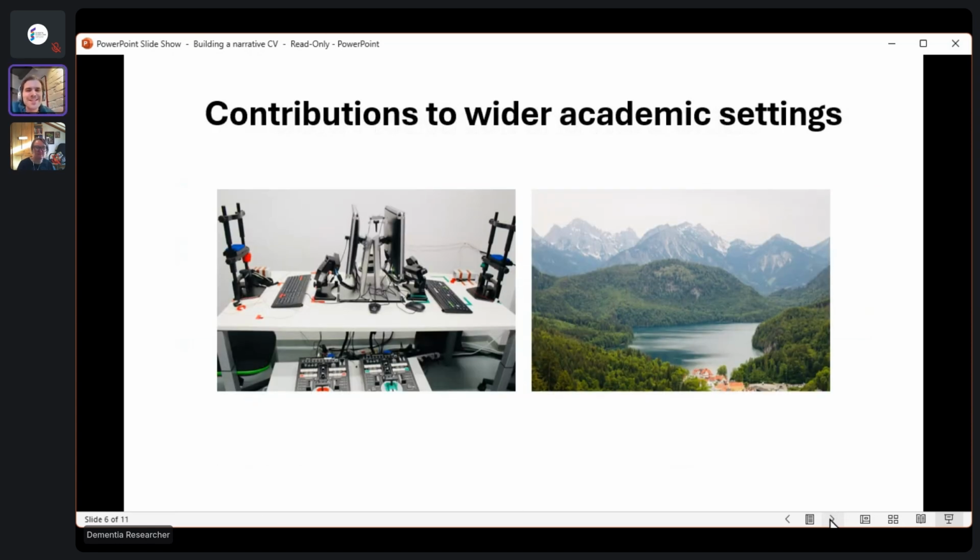Contributions to wider academic settings. So a couple of years ago, I went on a voluntary internship to the Max Planck Institute in Munich, and I worked for 3 months looking at social interaction in autism. So eye tracking measures, gaze, how people with autism might interact differently, how they might cooperate differently, and how doing that might be a way in which we can help people understand how we can better help people with autism with social interaction in everyday life.